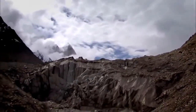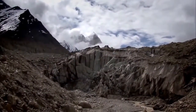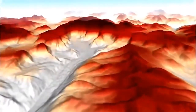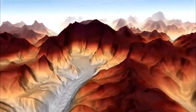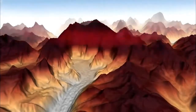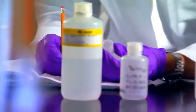Erosion from rivers and glaciers expose rock surfaces to these cosmic rays. And just like sunburn, the longer the rock is exposed, the greater the damage to its surface. By measuring the amount of cosmic sunburn in the rocks, geologists can figure out how quickly rivers and glaciers are cutting into the mountains. But working this out needs very precise science.